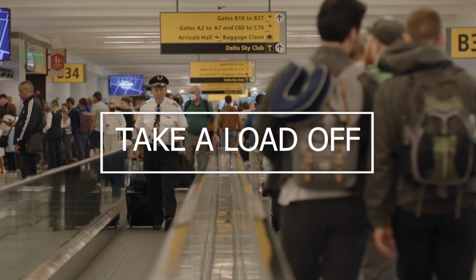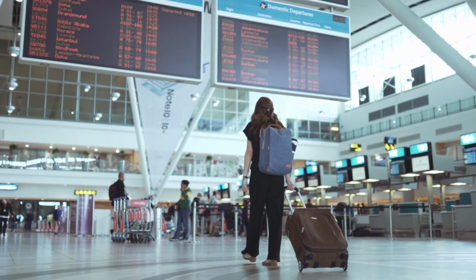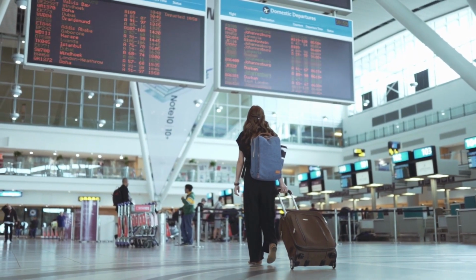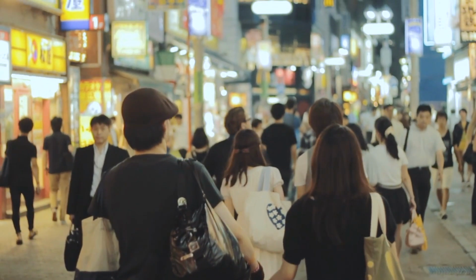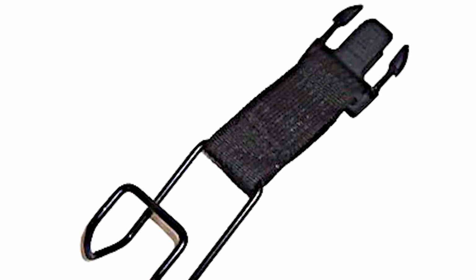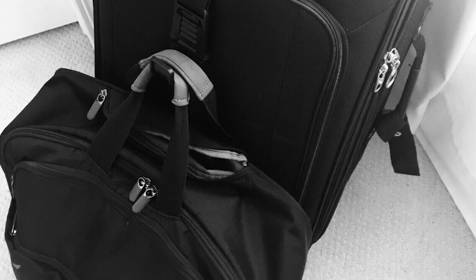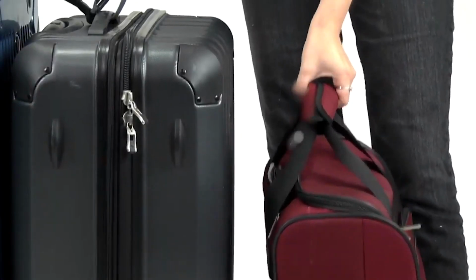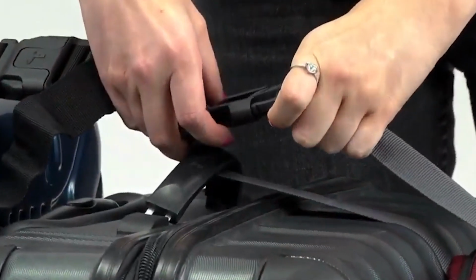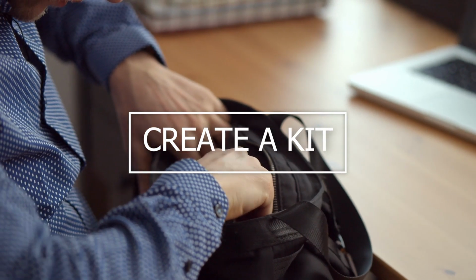Number 16. Take a load off. We bet that if you've been in the airport, you've marveled at seeing those flight attendants roll around with multiple bags and not look like they're breaking a sweat. This is because they know something you don't. They've invested in something called a J-hook. This is a small tool that you can hang on one bag and then hang the other bag on top of it. It lessens the load and makes it much easier to carry around. If you're traveling quite frequently, it might be worth it to spend a little money and invest in this cool accessory.